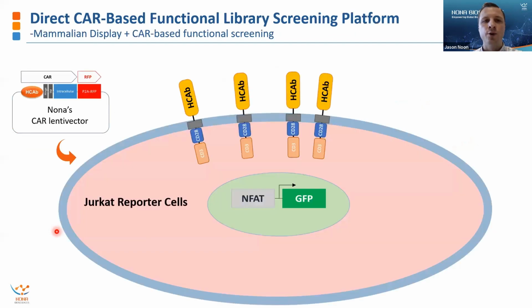And that leads us to this direct CAR-based functional library screening platform. For this, at Nona, we have developed a proprietary CAR lentivector where we can amplify and clone our HCAb-VHs into the CAR construct. Again, this has the typical hinge or spacer, a transmembrane domain, intracellular signaling domains, as well as an RFP for transduction efficiency, separated by a P2A peptide.